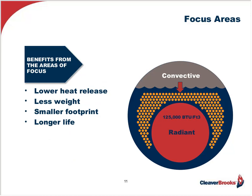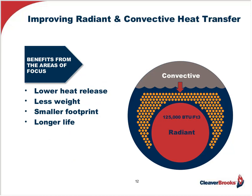And by the way, by concentrating on these areas, it not only impacts weight, but it also can reduce the physical size of the boiler as well. And because the furnace is enlarged to increase the radiant heating surface, this means we need less convective area or tubes to exchange heat. The other collateral benefit from a larger furnace is the heat release rate in BTUs per cubic foot of furnace volume, which has been reduced. And this greatly helps to increase the overall life of the pressure vessel.